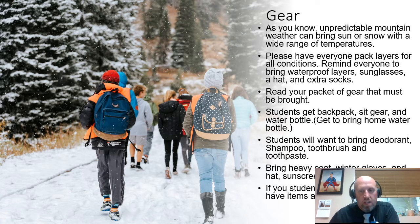The sit gear is just like a foam mat that they can sit on in the snow and not get their behind wet. Students do want to bring their own stuff like deodorant, shampoo, toothbrush, and toothpaste. Heavy coat, hats, and sunscreen are very, very important. You need to remind them to bring these items, but here's the good news. This last one you can't really see with me on there.